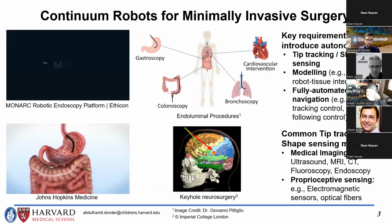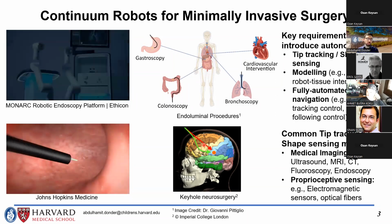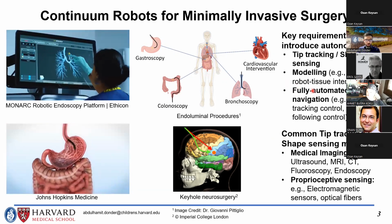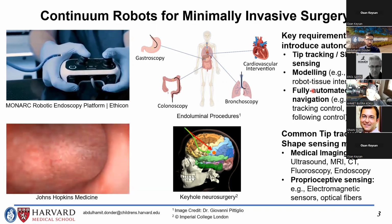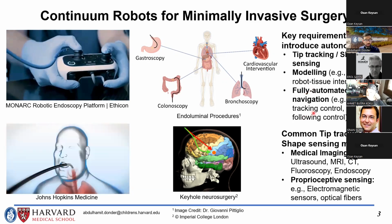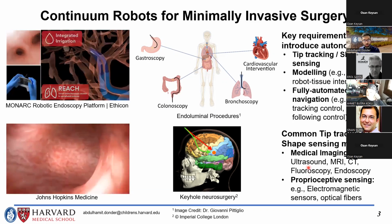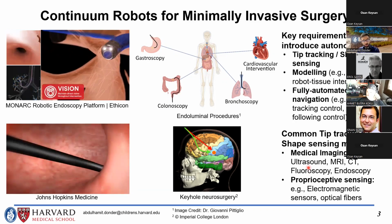In addition to integrating robotics into these systems, introducing autonomy is also getting more and more popular. The key requirements to introduce autonomy to these robots to navigate inside the body are effective real-time tip tracking or shape sensing, modeling, and control. For tracking and sensing, there are many medical imaging and proprioceptive sensing methods that could be used depending on the procedure. I'll touch on some of them during my presentation.